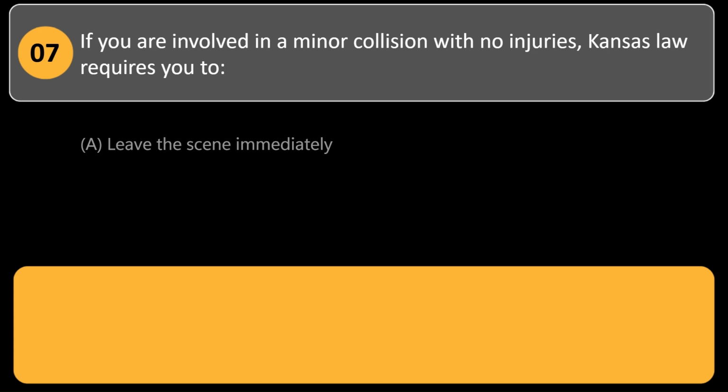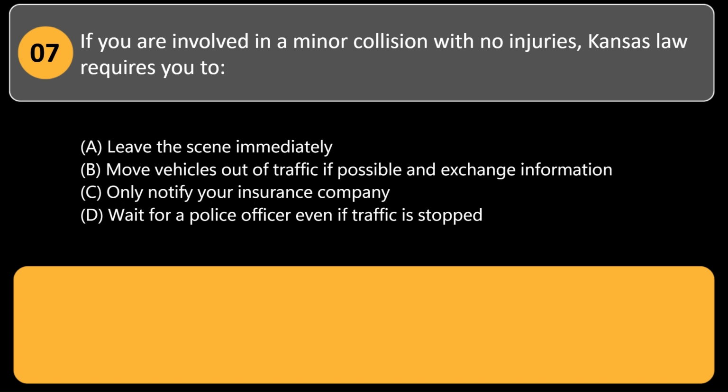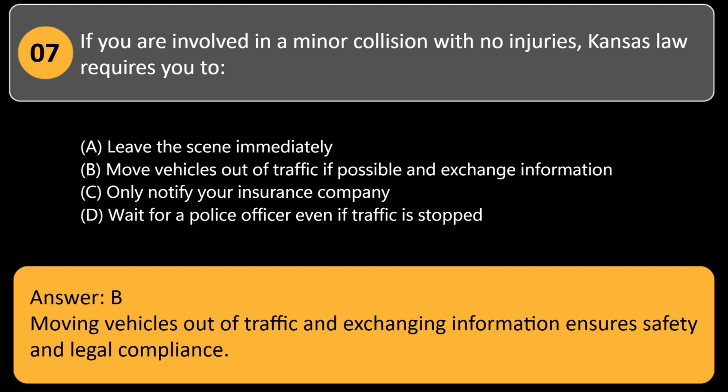If you are involved in a minor collision with no injuries, Kansas law requires you to: A. Leave the scene immediately. B. Move vehicles out of traffic if possible and exchange information. C. Only notify your insurance company. D. Wait for a police officer even if traffic is stopped. Answer, B. Moving vehicles out of traffic and exchanging information ensures safety and legal compliance.